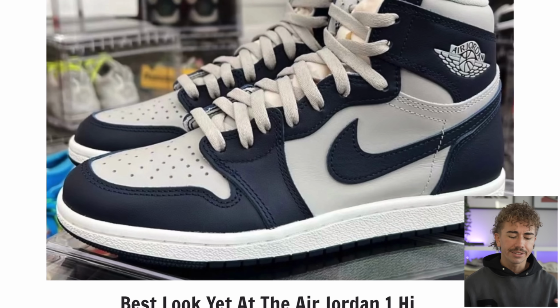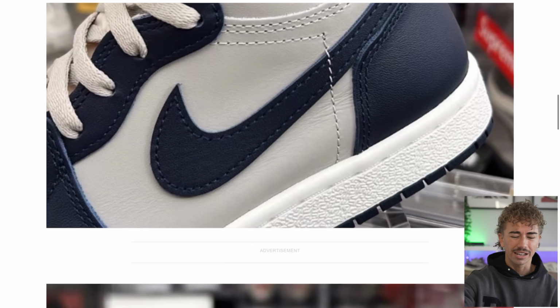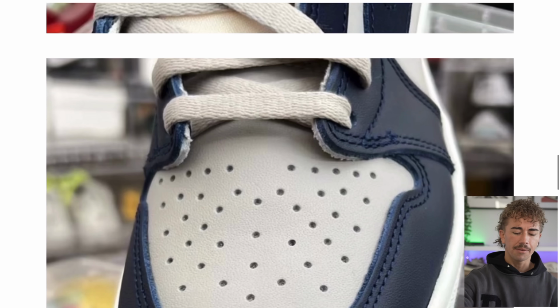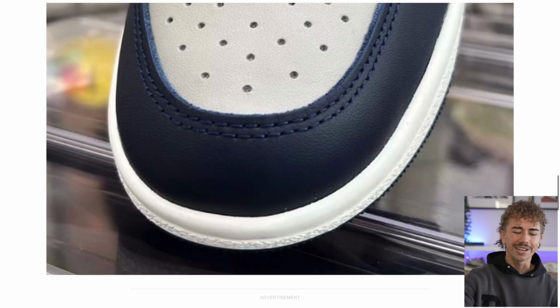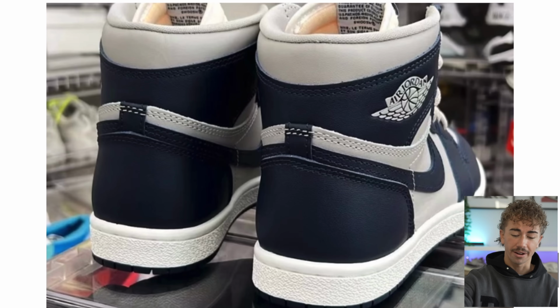It's going to take on the 1985 cut, just like the neutral grays that we saw earlier. This is some of the closer looks that we've had. I think previously we only saw really blurry or rendered images. It looks dope. If you're a fan of Jordan 1 Heritage, I feel like this is pretty close to what it originally looked like. So I think this is a pretty dope pair of Jordan 1s.